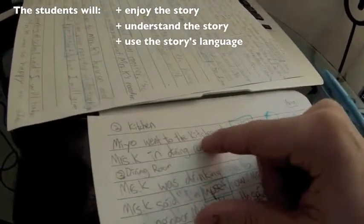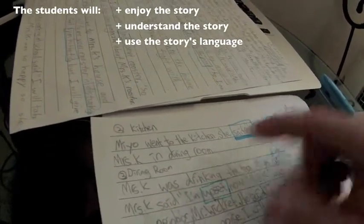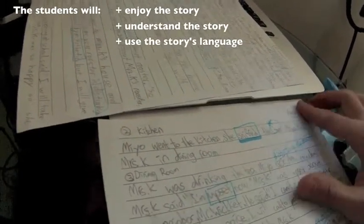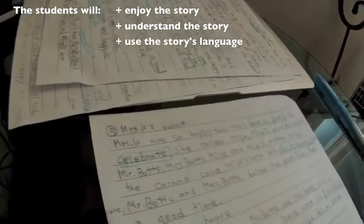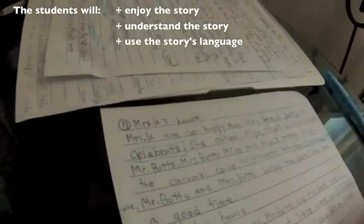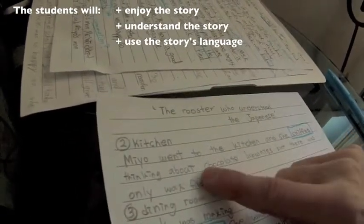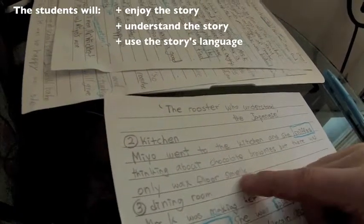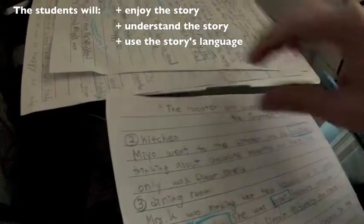Here's a much shorter one. Mia went to the kitchen. That's correct. She sniffed for tea. That's incorrect. She found Mrs. K in the dining room, and she left out the exchange with the parrot. And then here's another one. She went to the kitchen and sniffed, thinking about chocolate brownies. Okay. There was only floor wax. And she did not tell about the exchange with the parrot.